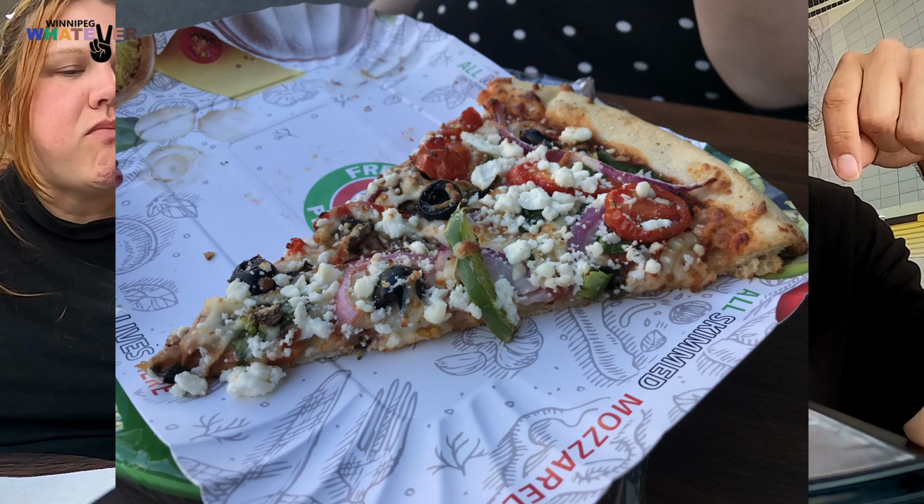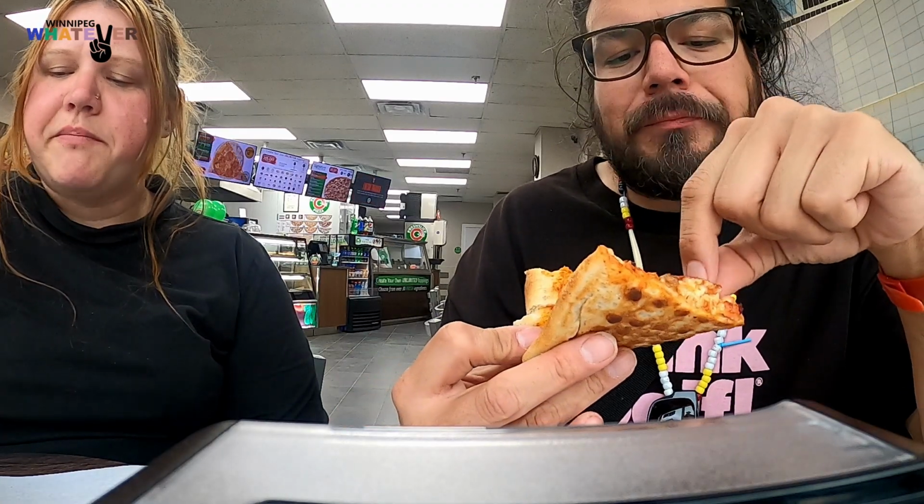It's better than the pepperoni. But yeah, I wouldn't. I mean, it's almost $4 for one slice. So I'm gonna consider that. How much did you pay for everything? Three slices and a refillable drink, $11. For a refillable drink, it's not that bad.